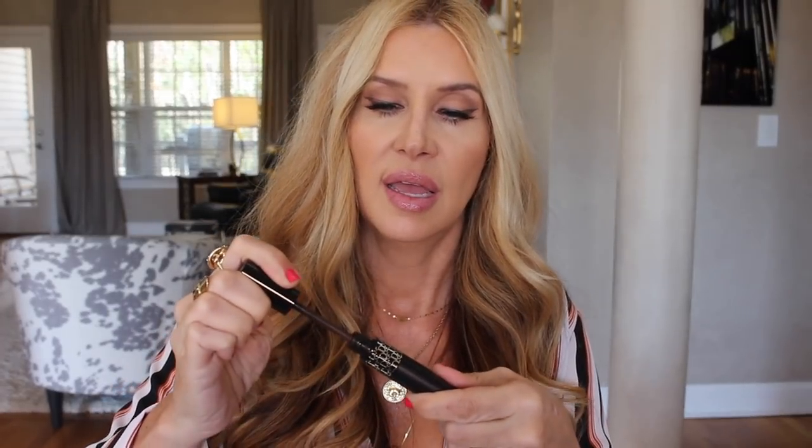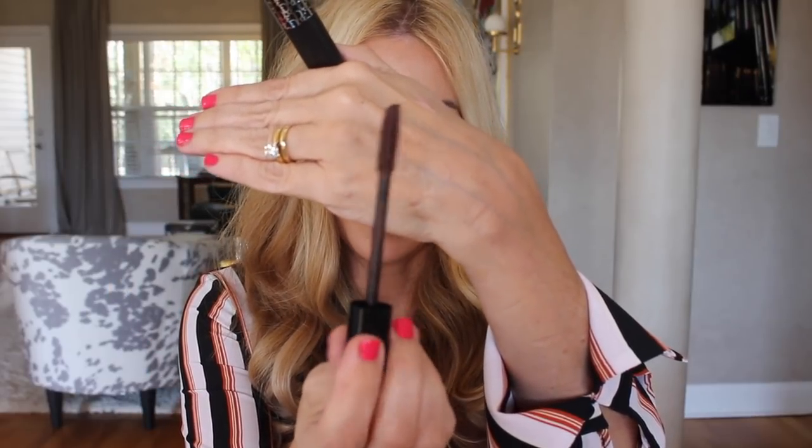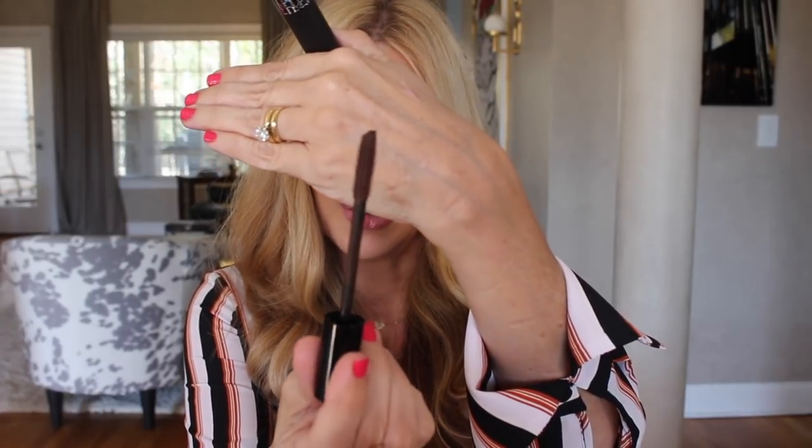And I'm trying something new today. I bought the Dior Air Pump or Pump and Volume. I bought it in brown. Their brown is just really pretty. Let me go get it and I'll show it to you. Hold on. Here it is. I just got it yesterday. Let's see if I can get it where it'll focus on you. But look how pretty that brown is. It's very chocolatey and warm.